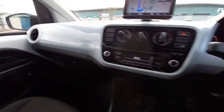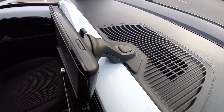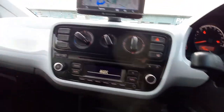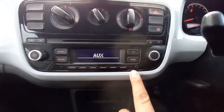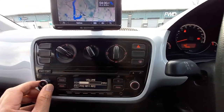Inside you've got this lovely colour-coded dashboard in the bright white as well, and then you've got this removable sat nav. It just unclips on the back there, and it's also got a holder and a case just there. That's the holder for it, and the case is here, a nice leather case which you can use as well. So it's got the normal heating system, the heated rear screen, the CD player and the normal radio, and an aux input port as well. So we press that, so that all works.